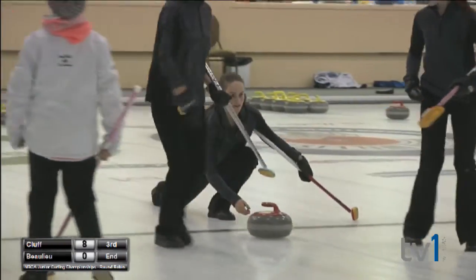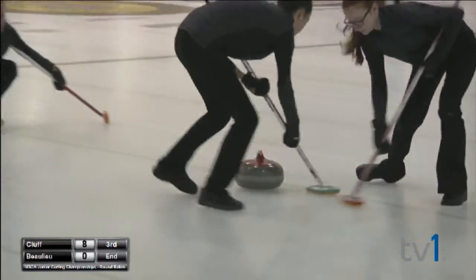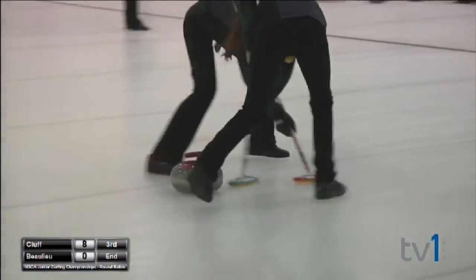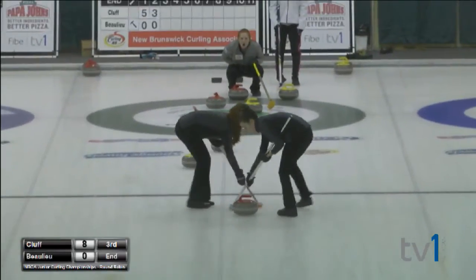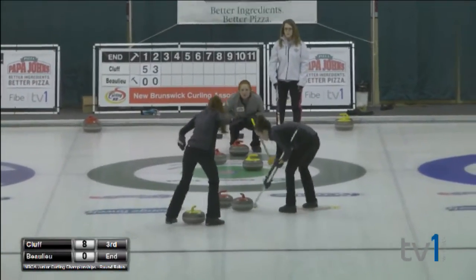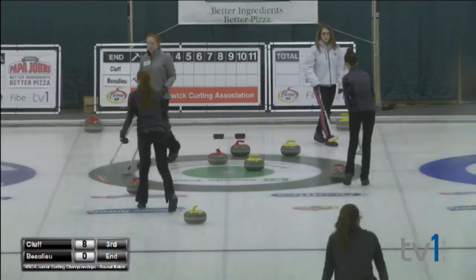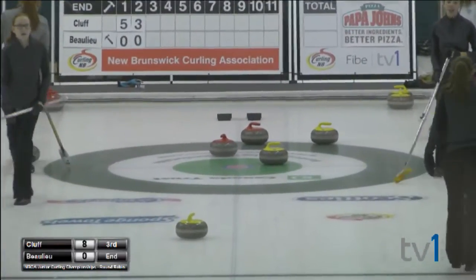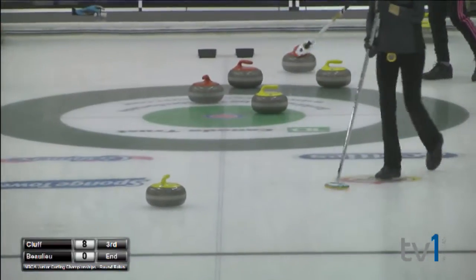Here we go. Sweepers are on it. Ashley with her second shot. They're working hard. Could rub the guard out front. And it does. Yeah. So now that gives an opening to Team Beaulieu, Melissa Michaud.